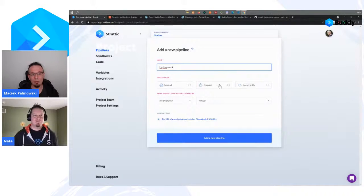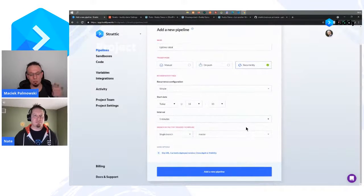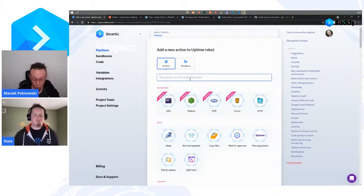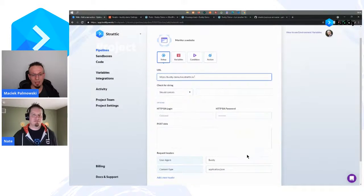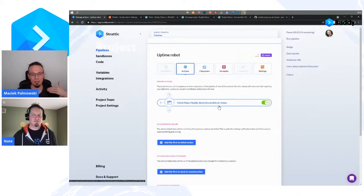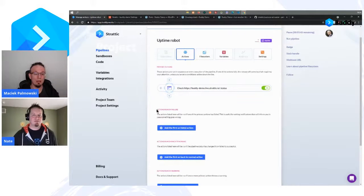So this time we will use the trigger mode recurrently. And every 5 minutes, it will just do some actions, or one action in our case. So we will find an action called web. And again, we just enter our URL, and that's all. So every 5 minutes, it will ping our website to check is it alive. If it's not, we can set actions to run on failure.